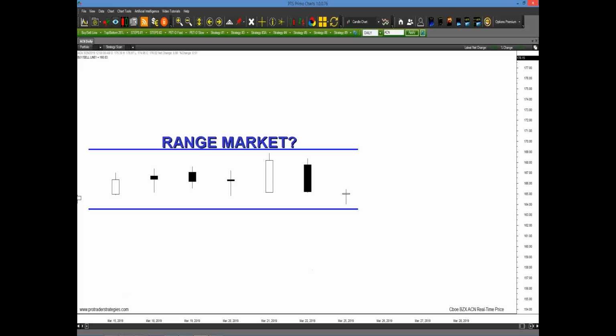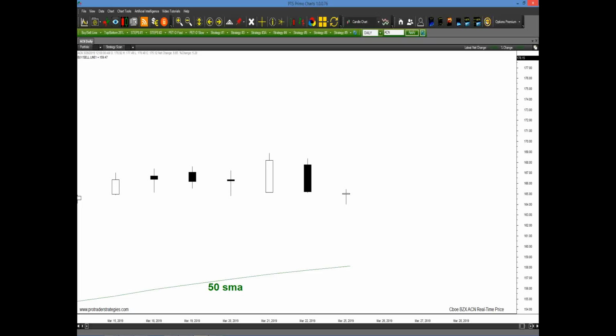We're in a range market. There's no news coming out on it. There's no institutional interest. We're basically just bouncing back and forth. I'm going to wait for a breakout for it to tell me what to do, okay? All right, that's the way most traders trade. But where are we in relation to the 50? We are above. So obviously, the overall trend is up. And if you know we may be in a range market, you want to have a buyer's bias.